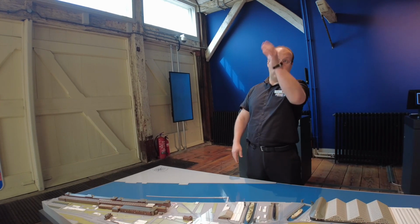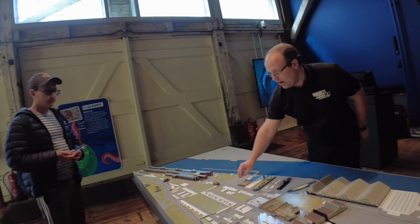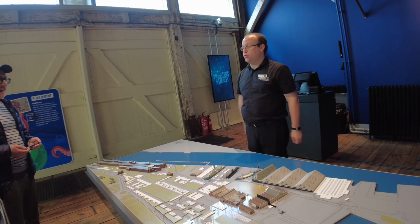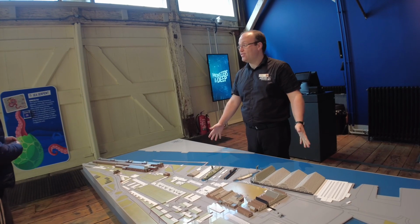Teas and coffees, you've got the restaurant up there, that's more sit-down meals, and then you've got the sandwich shop, or what we call the wagon stop, and that's teas, coffees, sandwiches, but some hot food as well, and everything else is yours. Any questions? Thank you, Dan. Brilliant, thanks so much.